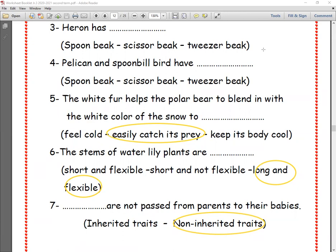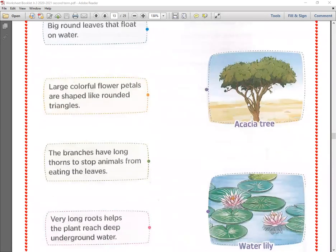Okay, turn the page. We will match acacia tree and the water lily. Number one has big round leaves that float in the water. Yes, they are the water lily plants. Number two has large colorful flower petals arranged like rounded triangles. Yes, the water lily. The branches have long thorns to stop animals from eating the leaves. Yes, acacia tree. Very long roots help the plant reach deep underground water. Yes, also the acacia tree.